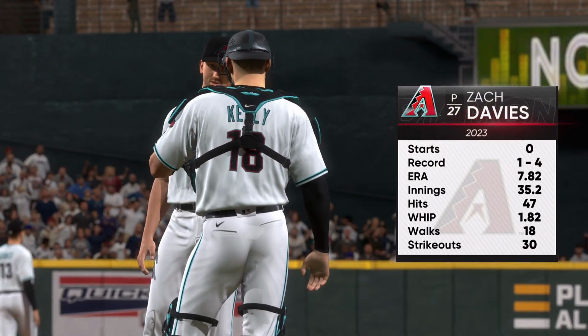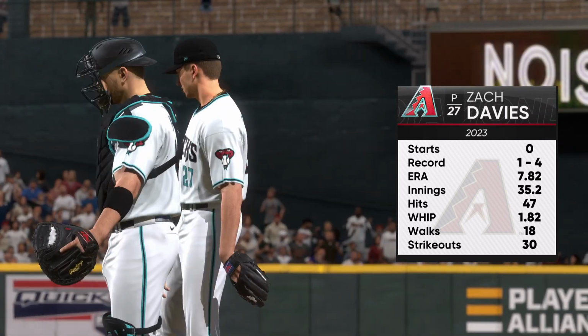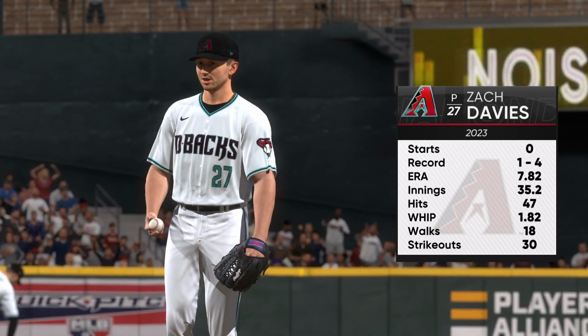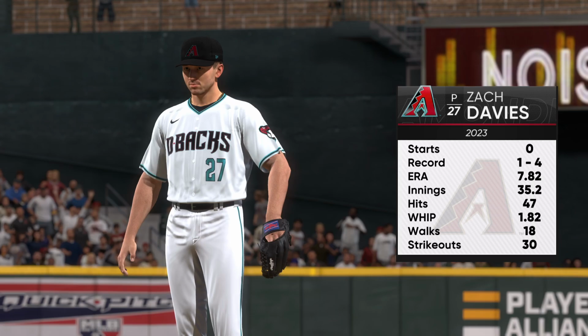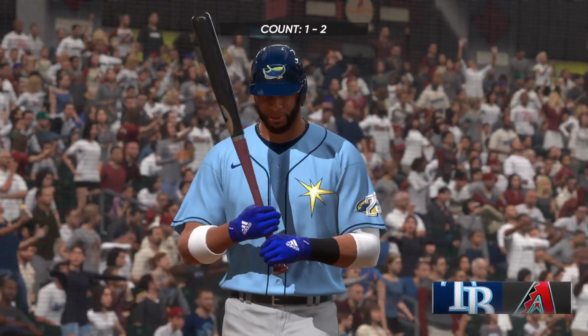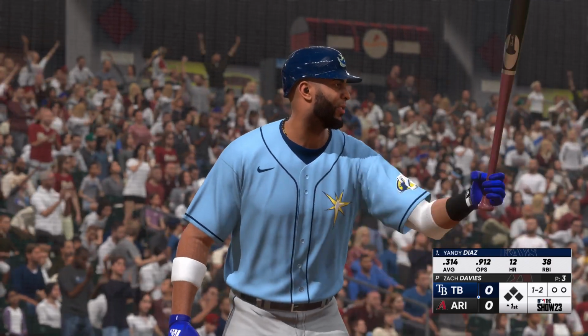So just about set. On the hill here today, Zach Davies. He's had his ups and downs in his career as his ERA is just over 4, but this is a guy that's not afraid. He's going to take the ball. He's going to go out there and give it his best. Ready to go now, and here is Yandy Diaz.